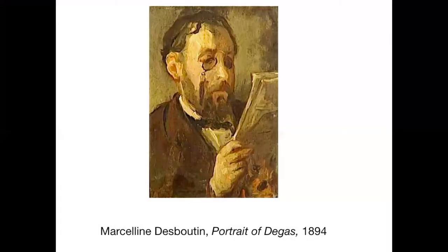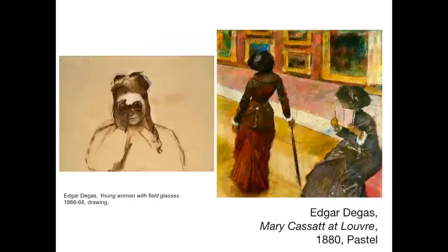Here's a portrait of Degas. And as you can see, he's wearing spectacles. Degas had a visual impairment problem. I think from the time he was like 50 years old, his eyes started to decline. Of course, Degas is one of the most famous impressionists.